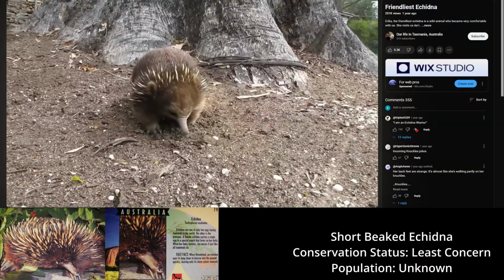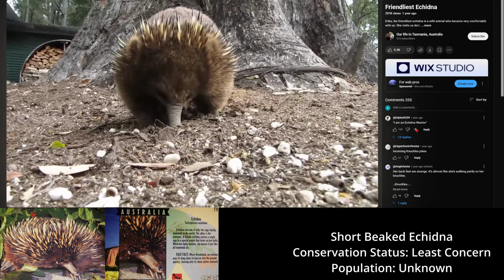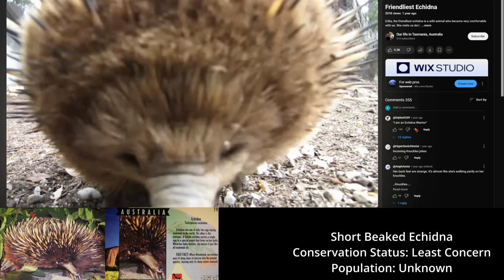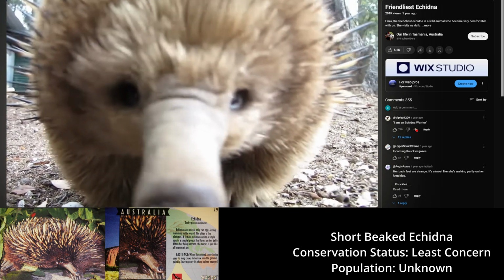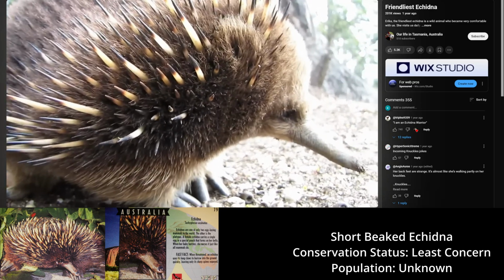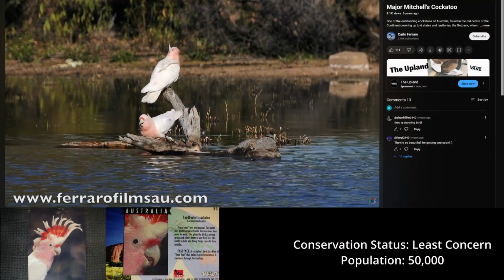Tachyglossus aculeatus. Echidnas are one of only 2 egg-laying mammals in the world, the other being the platypus. A female echidna carries a single egg in a special pouch that forms on her belly, and once the baby hatches, she nurses it just like all mammals do. When threatened, an echidna uses its long claws to burrow quickly into the ground, leaving only its sharp spines exposed.